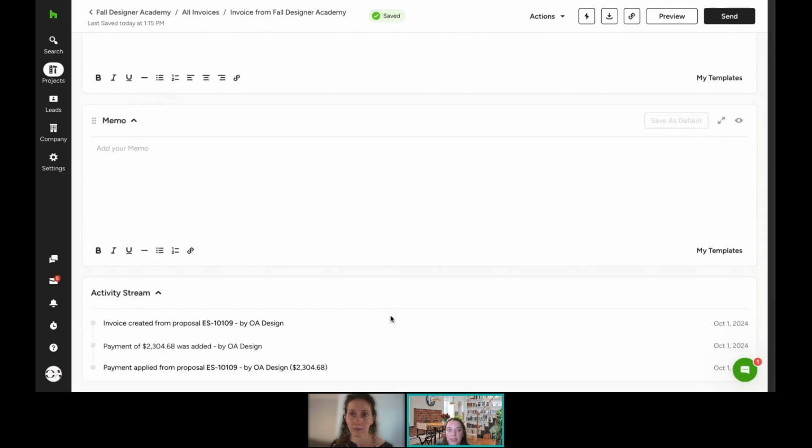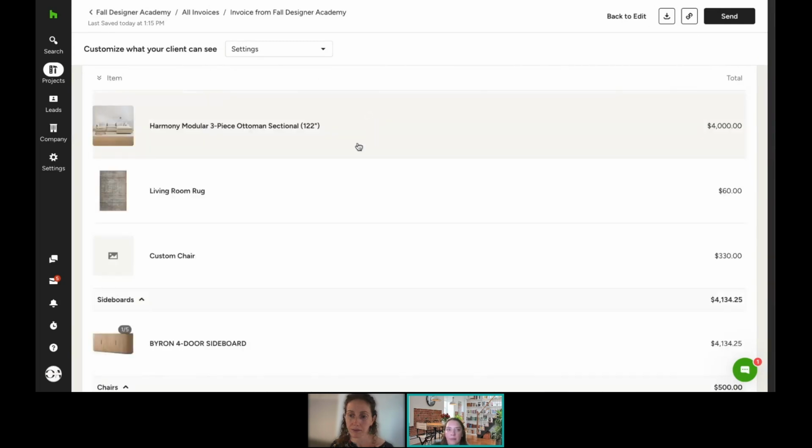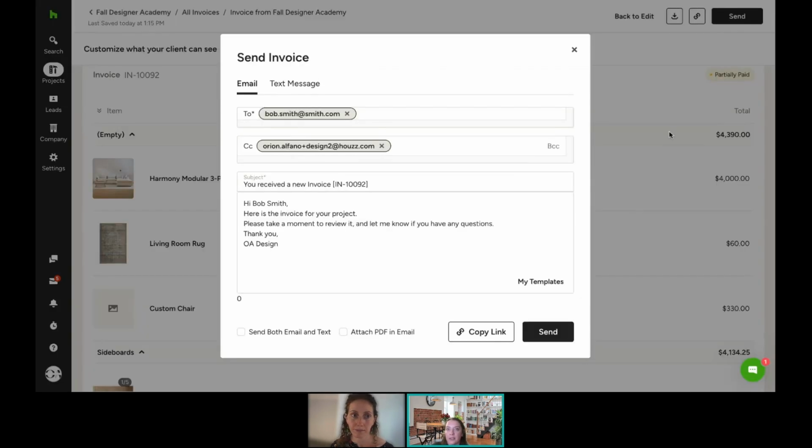Files, terms, conditions, memo, and then activity stream. You'll notice that there is no signature section here. And then same thing here, I can preview this document. And then I can send this directly to my client from this screen, copy those links, share that so that they can see this and make those remaining payments.